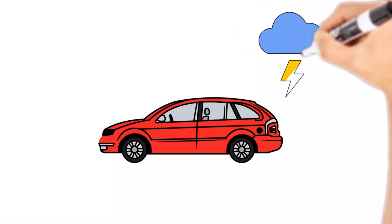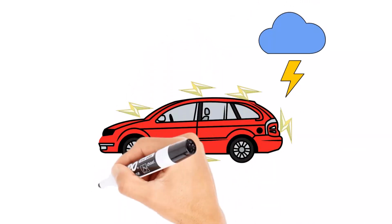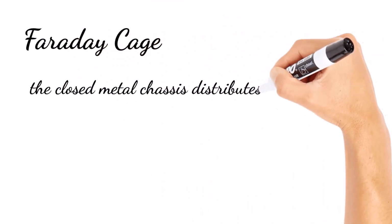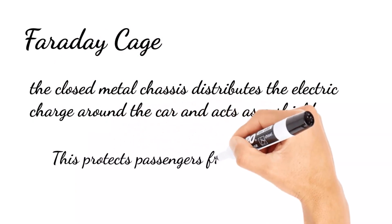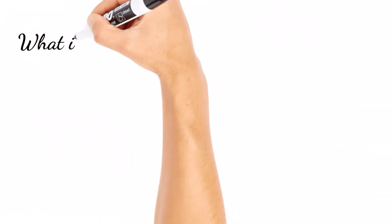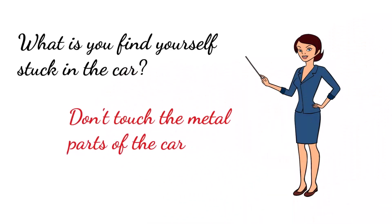If that power line is on the car, it spreads electrical current around it, causing electrical ground through the tires. This is known as a Faraday cage, the same principle that keeps passengers safe when struck by lightning in a plane. You remember Michael Faraday, right? He invented the electric motor. If you do find yourself stuck in your car, don't touch any of the metal parts of the car.